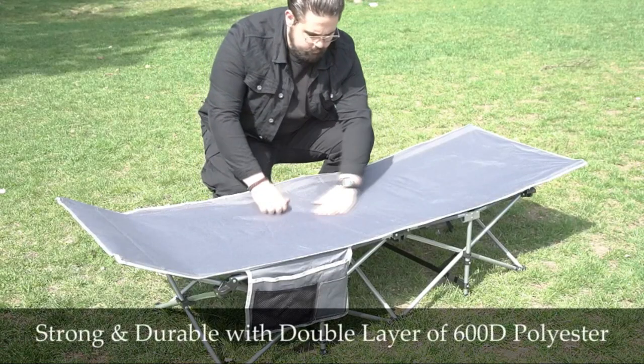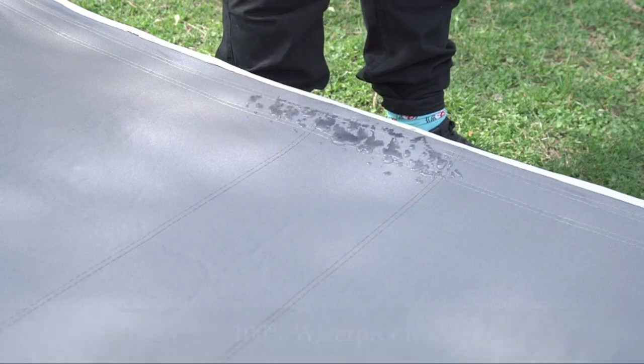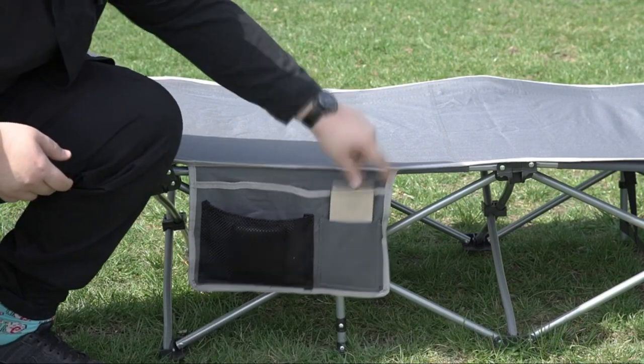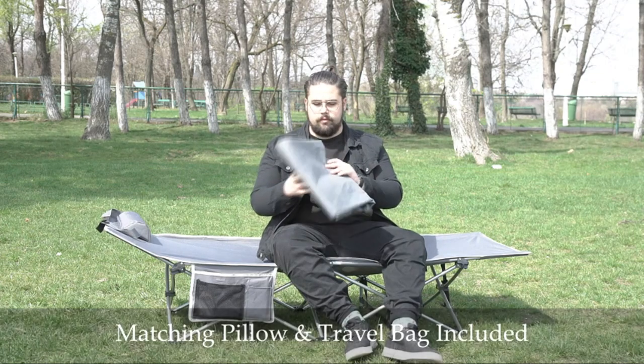The ZoneTech Travel Cot is constructed in a double layer of 600D polyester for durability and high resistance to any liquid. It has a large pocket on the side for storing your phone and any handy items, and rubber legs for stability. Also comes with matching pillow to cradle your head and neck, and a bag for ultra portability.